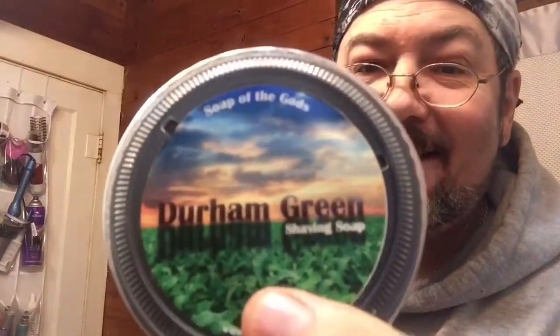But this really has some strong green scent to it, like walking through a fresh field of tobacco and actually smelling the green coming up from the ground right up into your nostrils. I mean, smelling the field itself, and it's amazing. And as you probably just heard in the little speech I gave prior to coming on and doing the shave, there's a cool little story that goes behind this particular Durham Green scent.